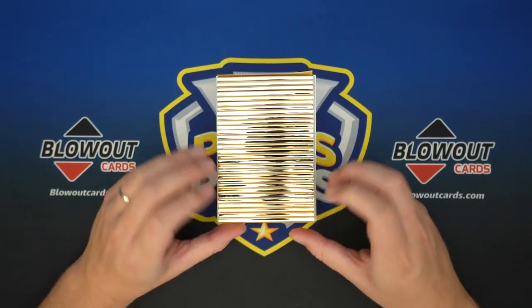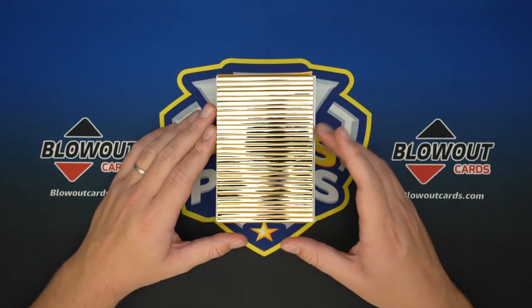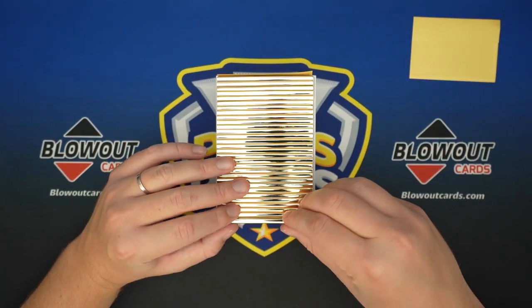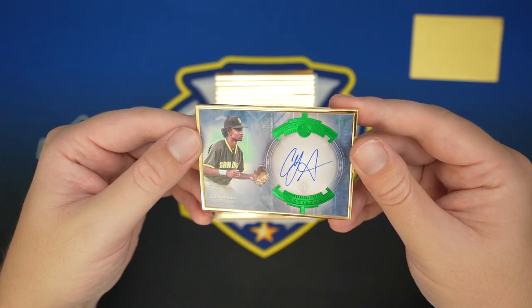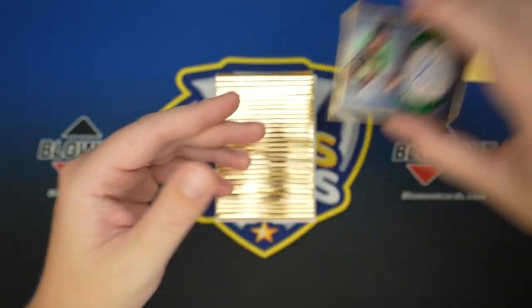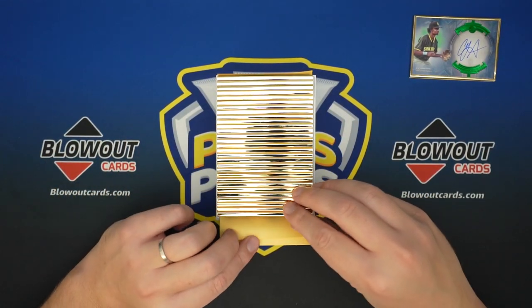All right, let's see what our two 101s are. I think you're guaranteed two. I've seen cases with three, I want to say. But let's see what we got. First up, CJ Abrams, 5 of 5. I really like the look of these. I really like the look of all these cards, to be honest with you.